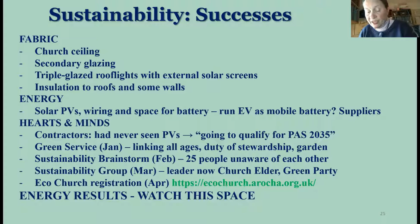We did the church ceiling, the secondary glazing, triple glazed roof lights, external solar awnings, and these work. They keep it cool. We have insulation everywhere and triple glazing to the new welcome entrance.